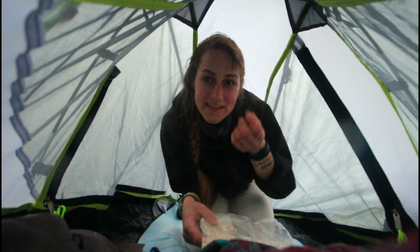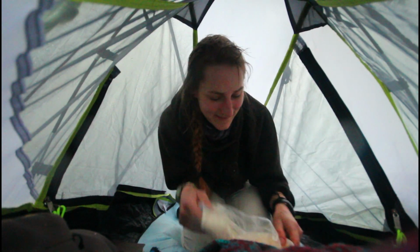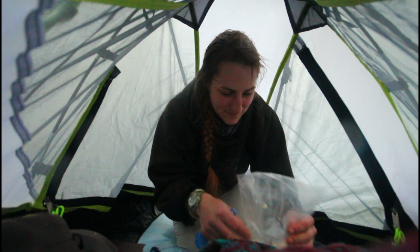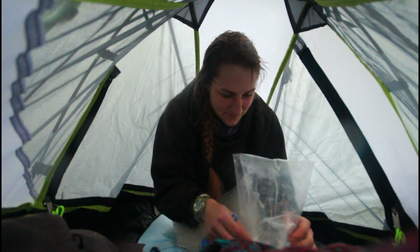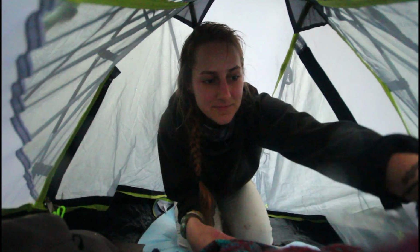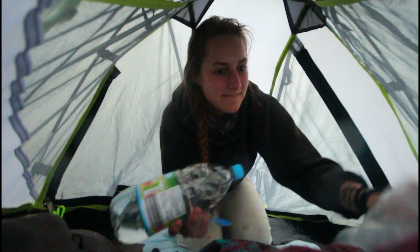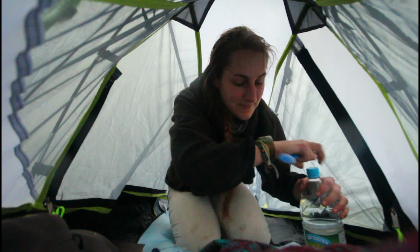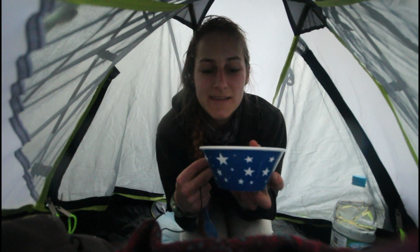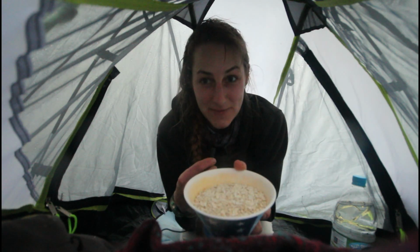That angle makes my tent look massive. Here is my porridge, sugar, and powdered milk. I'm just gonna add some water and it'll be fine to eat.